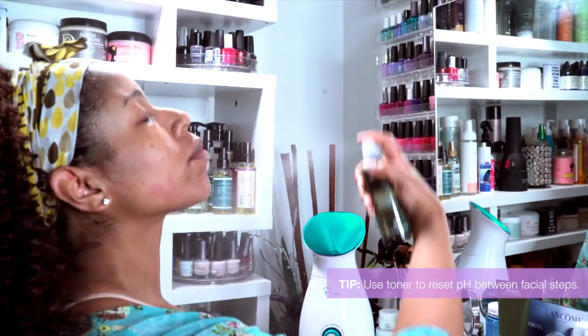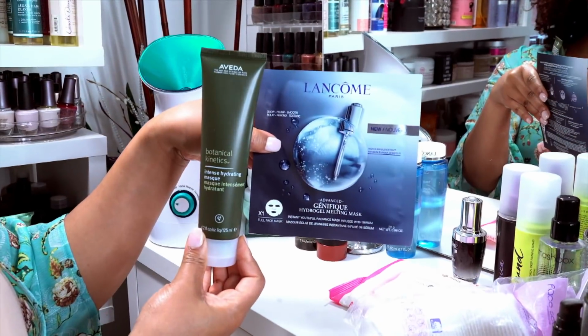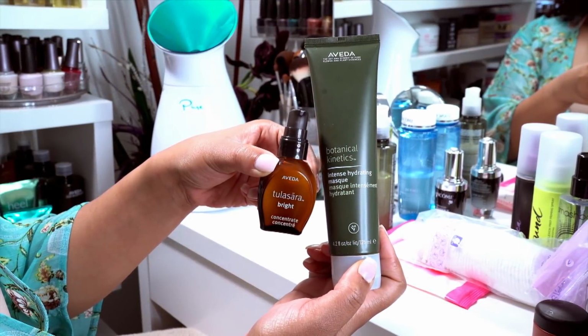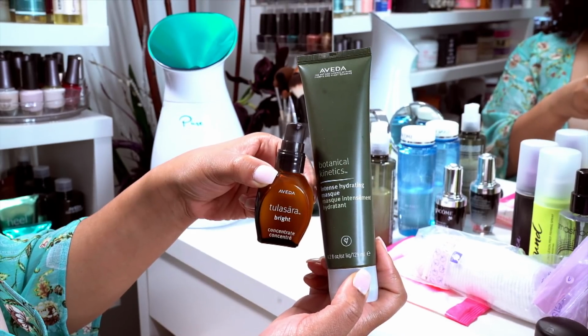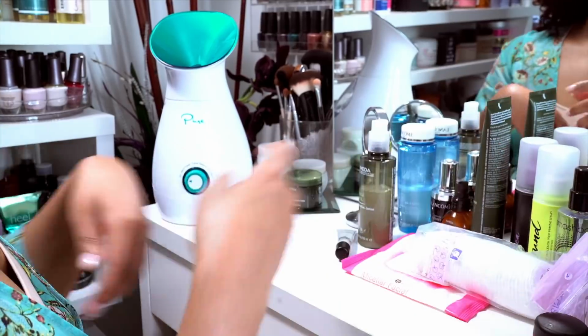Now I am going to use my toning mist again to reset my pH. It is time to mask. I have 2 sets that I am using and loving. The Aveda Botanical Kinetics Hydrating Mask is a gel mask that you smooth on with your fingertips and let sit for 10 minutes and rinse off.